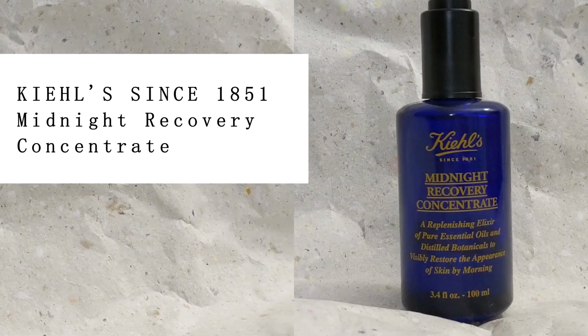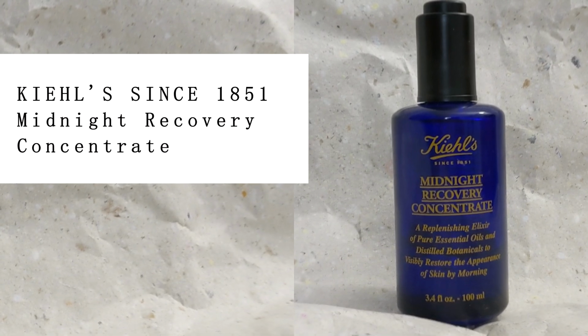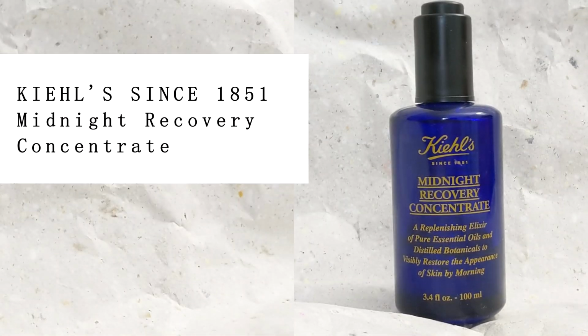Alright, so my next item, you guys, is something I talk about all the time, and I have to bring it back because just because I talked about it in the past and I use it now, that still counts as a top 5 current fave. You get what I'm saying? So this is my Kiehl's Midnight Recovery Concentrate, and this is a pure essential oil. So here it is, you guys. This is probably my 15 billionth bottle that I bought or was gifted, whatever, because everyone knows that I love this stuff. This is like magic in a bottle.